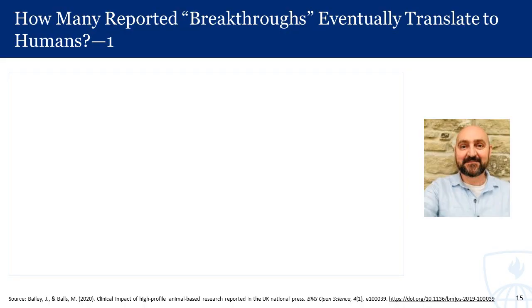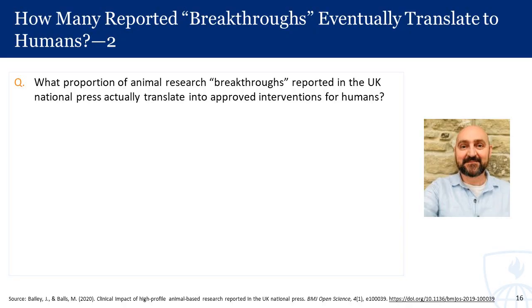Another way of looking at human benefit is to see how many so-called breakthroughs actually eventually translate to humans. So this is Jared Bailey. He's science director of the charity Animal Free Research. And he asked, what proportion of animal research breakthroughs reported in the UK national press actually translates into approved interventions for humans?